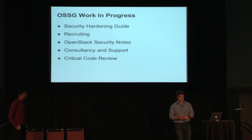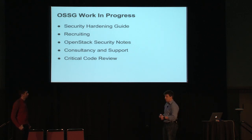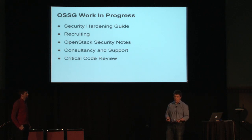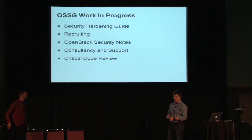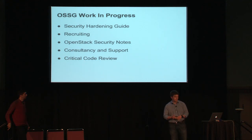Consultancy and support, Bryan again spoke to this briefly. We will be assisting more teams in a consultative capacity. That is to say, and it's already starting to happen, developers are writing things or coming up with blueprints and then coming to the OpenStack Security Group and saying, can you take a look at this? Is this a good idea? A lot of the time, we're able to give some good constructive advice on how to make these designs better first time around, which puts us in a great position. On top of that, we're going to be looking at doing critical code review. One of the things HP is committed to is putting some resource towards really doing critical code review in an automated way against critical components in OpenStack and eventually through all of it.